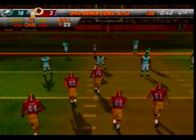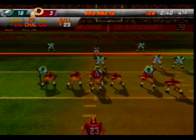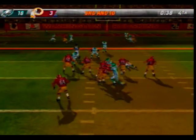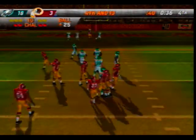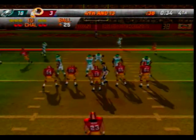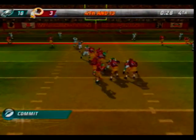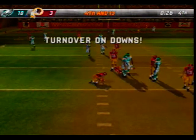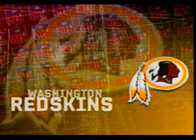3rd and 10. Ball on the 23-yard line. Dragged down from behind. Great play to knife in there for the sack. Clearly, the offensive line is having a lot of trouble getting it together. You have to be able to protect the quarterback in that type of situation. It's going to take a little longer to find the open man or the hole in the zone. And you've got to find a way to give him that extra time that he needs.